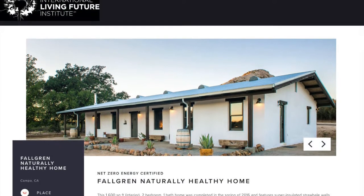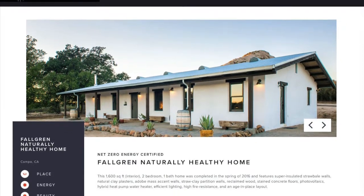I'm Rebecca Tasker. I'm a builder and co-founder of Simple Construct Naturally Healthy Homes. We specialize in using natural, biogenic materials such as straw to build high-performance homes with smaller carbon footprints.